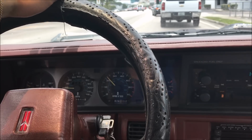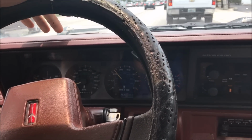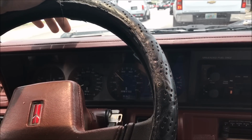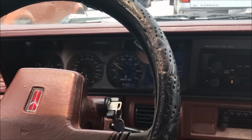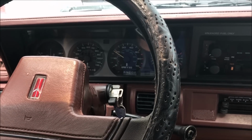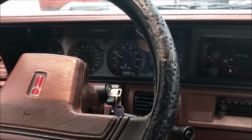The things that don't work, unfortunately, the air conditioning. It does blow cold, but she told me that the Freon needs to be topped off quite a bit. So it could be anything from a leaking seal, or it could be the compressor. The compressor does work, so I think that's okay. But again, maybe the compressor itself has a leak.